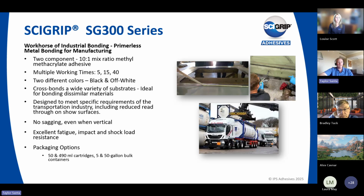The next product is the SG300 series. This is the workhorse of our adhesive lines. This product, again, is a 10-to-1 MMA adhesive, with multiple working times and a few different colors. But this material is designed to need very little prep of your substrates. You can bond metals, composites, plastics, you can cross bond. This series is designed to do almost everything in a building with one product. It was designed to meet specific requirements of the transportation industry.